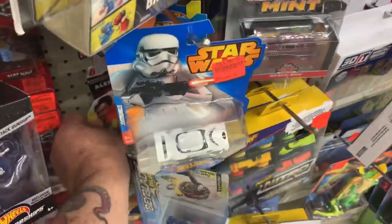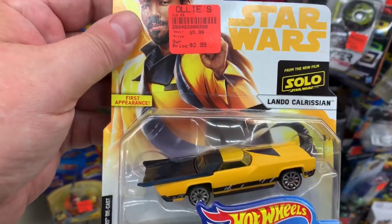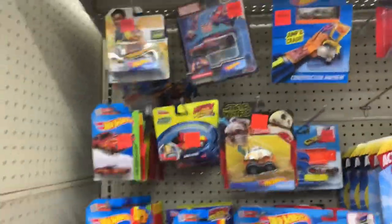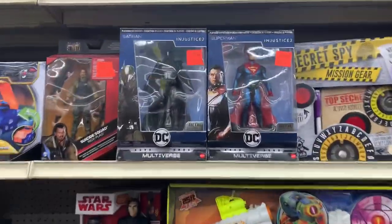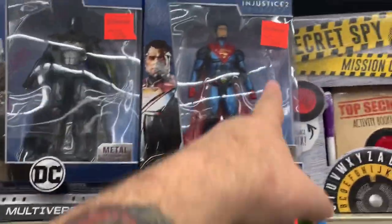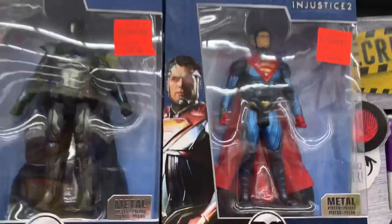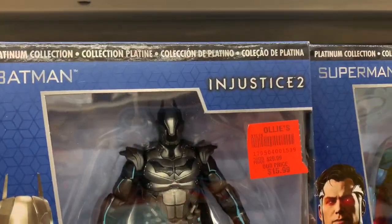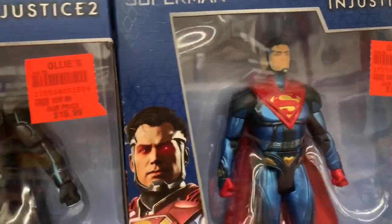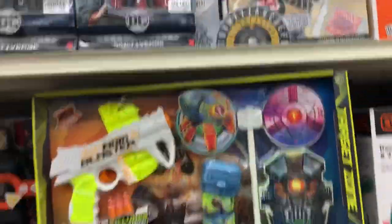Huh. Oh, here's the Lando one. Look at that. I think it looks better in blue. I do. I think it looks better in blue. $2.99 again. Let's see what we got on this side. DC Multiverse figures. Metal. $15.99. Those look really cool. That's a consideration.